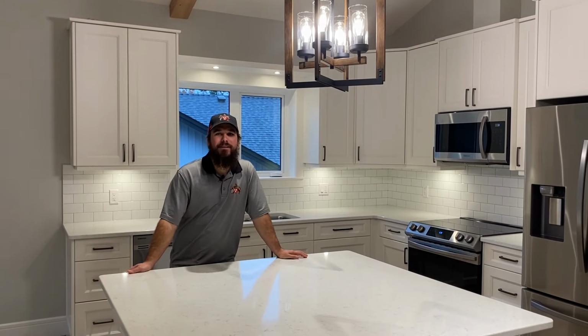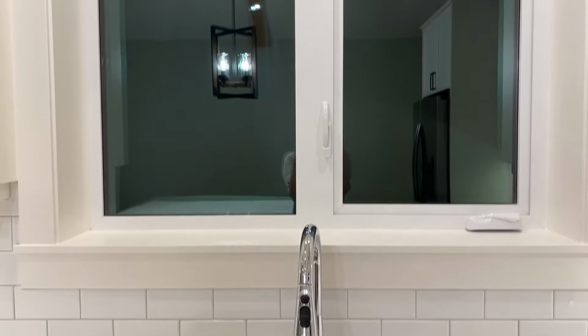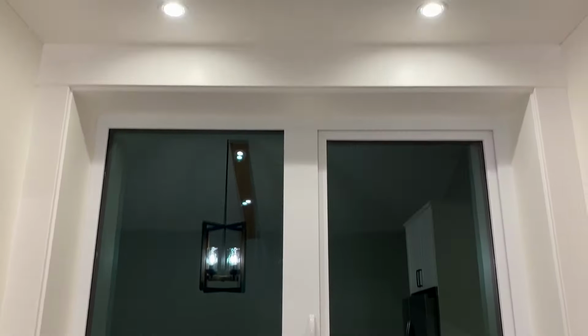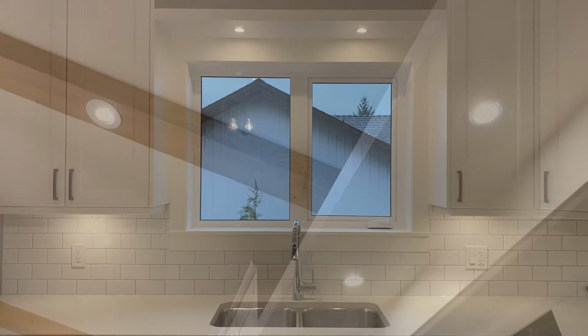So this is the kitchen that we got from Wes at Concept Kitchen and Bath. One of my favorite features of the house is actually this valance over top of the sink. I love it. I like how the light gets cast down and really makes for a nice look.